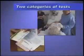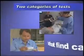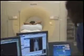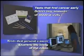More good news, you have many choices of tests. Some of the tests can prevent cancer altogether by finding polyps. Others can save your life by finding cancer early. Each test has advantages and disadvantages. The challenge to you is to pick one, then act. Let's take a quick look at the types of tests, then discuss each in detail.